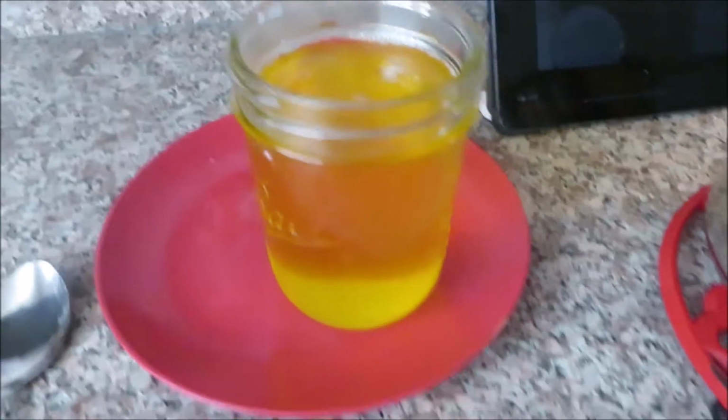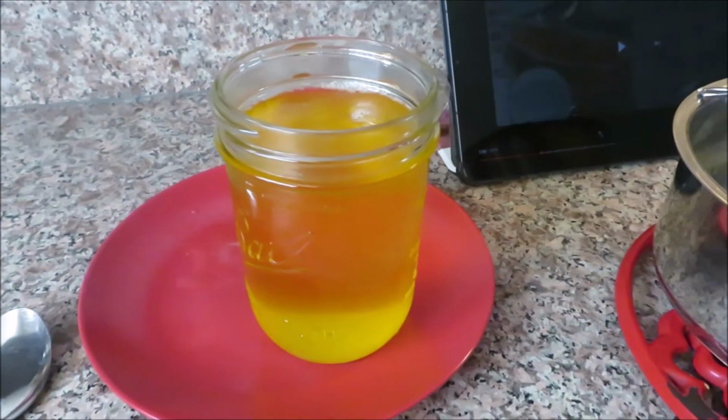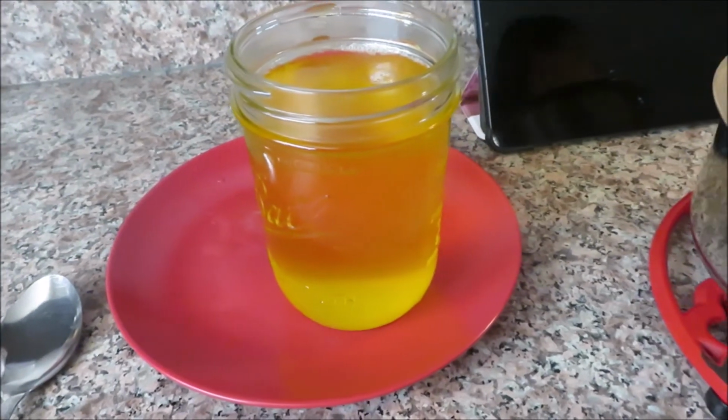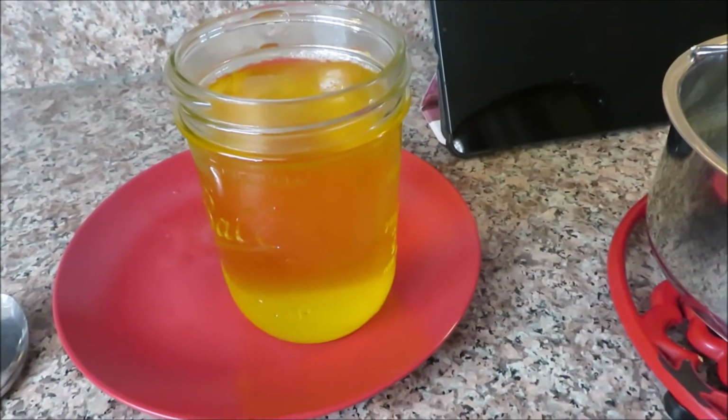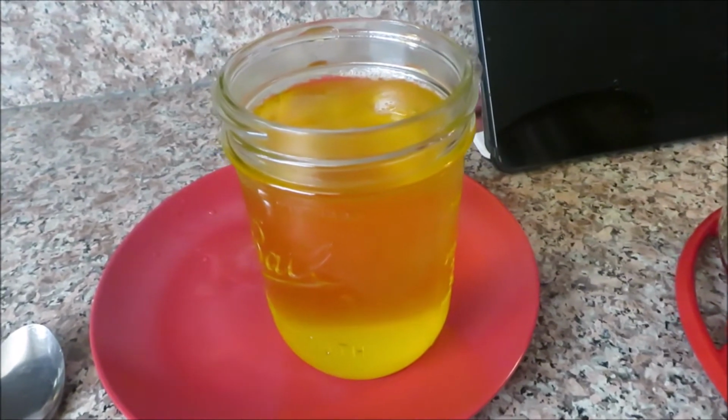So I just wanted to share this with you. If you are a Trim Healthy Mama, this is also something that you can use, because there are many recipes that call for ghee, and this would be great for that. And if you're dairy free, this would probably be even better, so that you can have some butter.